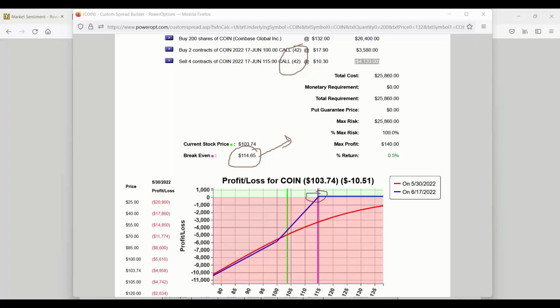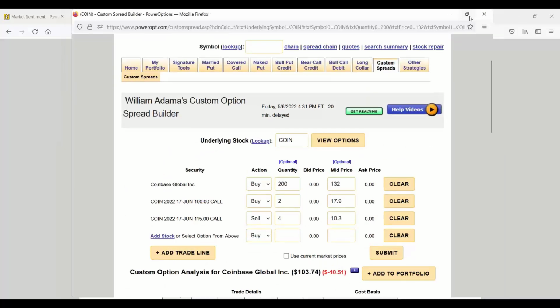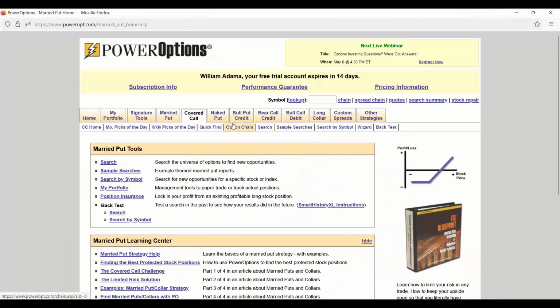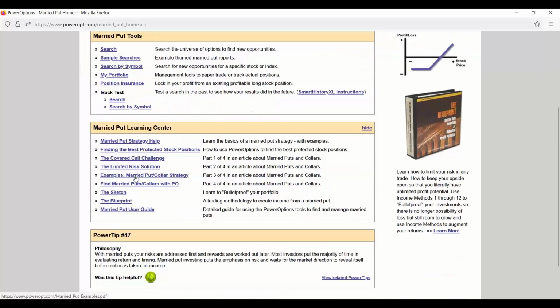Of course, another suggestion I can make is that going forward in this volatile market, when you're opening new positions, maybe covered calls are not the best approach to use. Maybe you want to consider taking some information here about the married put position, buying stock and buying a put option far out in time for a longer term hold. Locks you into a guaranteed minimum loss of only 4, 5, or 6%. If you go into that married put tab here, you can take a look at the Learning Center. You can take a look at some of the articles, the covered call challenge and limited risk solution, the sketch there as well.